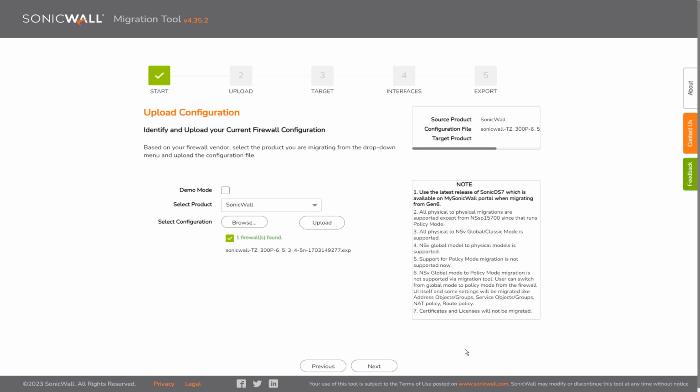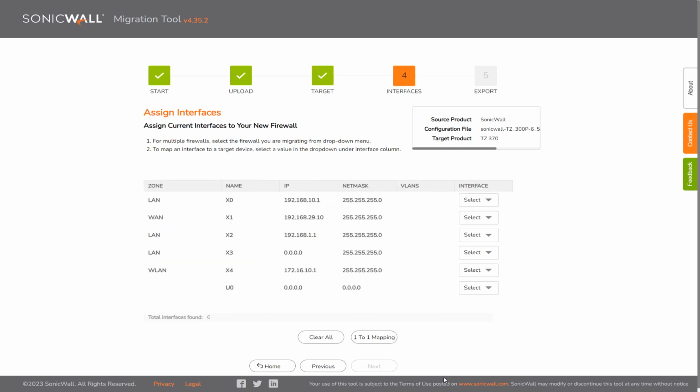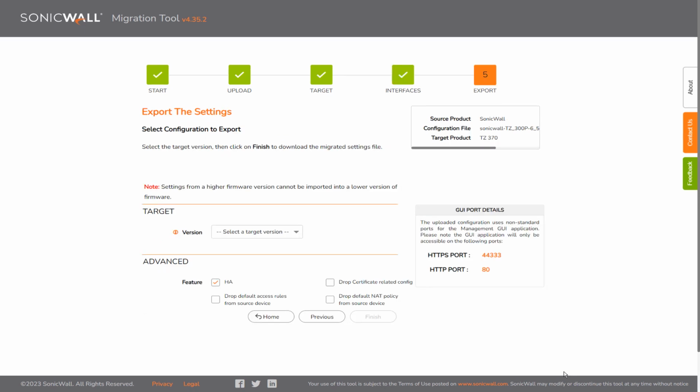When the upload is completed, the migration tool detects the firewall configuration. Click Next. Identify the SonicWall firewall model you are deploying. Select from the list under Select Target Product. For this demonstration, we chose TZ370. Click Next. Assign interfaces to map the interface configuration. Click One-to-One Mapping at the bottom of the screen if you want to use the same interfaces as the target firewall. Click Next. Now you're at the Export Settings page.